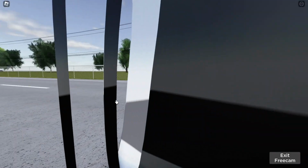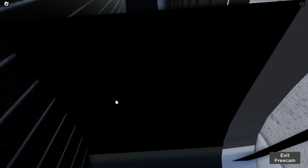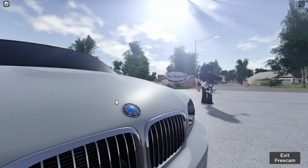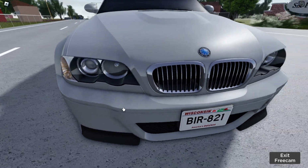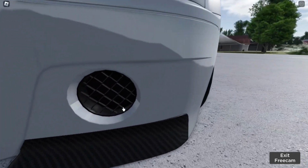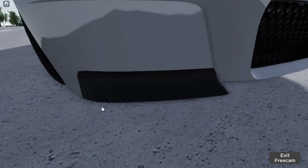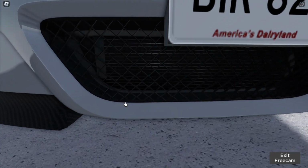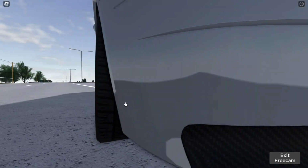Like insane. And if I go through this wall, oh, I see both of them now. And then you got a 3D BMW logo too, BKM. Then you got this little thing. I'm not even sure what this does, but there isn't one here. Then you got a splitter. And then this big grill here, 3D.